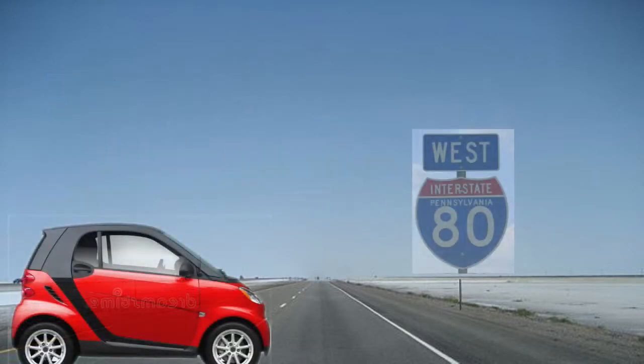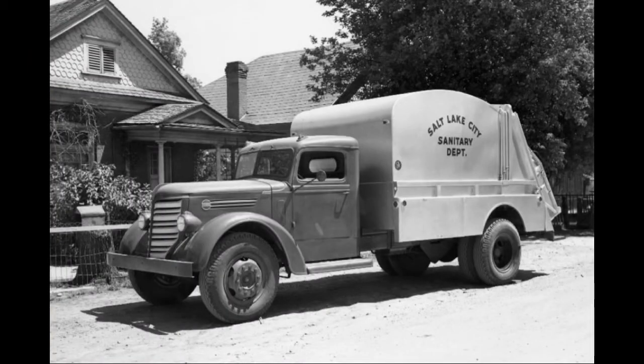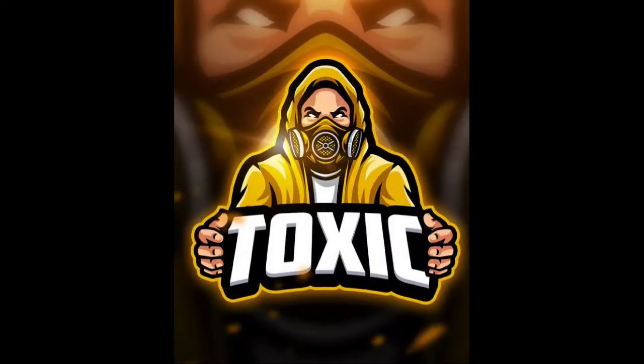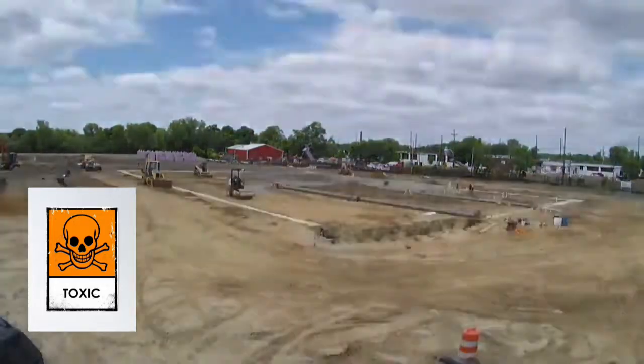Returning to I-80, heading west. This 743-acre section is indistinguishable from the wetlands, but it is the first segment you see along I-80. This is the former Salt Lake City landfill. It is now owned by the Utah School and Institutional Trust Lands Administration, or SITLA. Of course, it contains highly toxic wastes. SITLA intends to clean it up and sell it off in parcels for development.